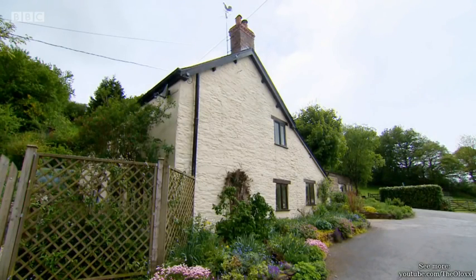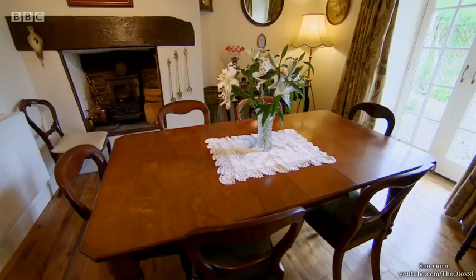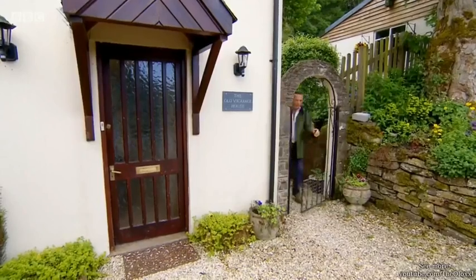The only potential downside is the kitchen area. We were really looking for a kitchen, breakfast, sort of family room, but I think, you know, we would be able to overcome that. Lovely.